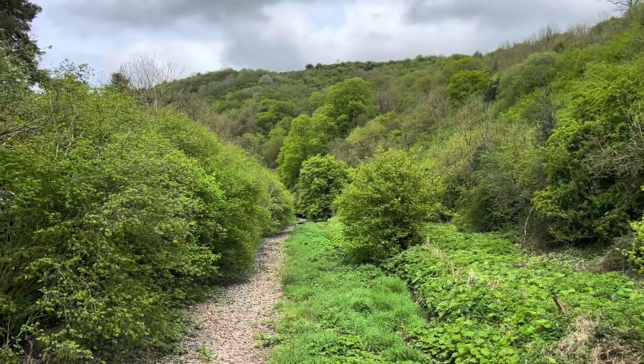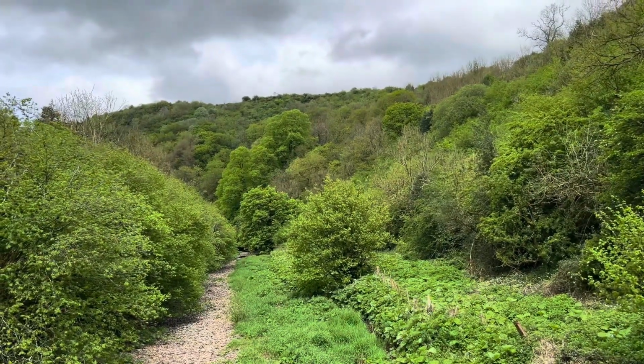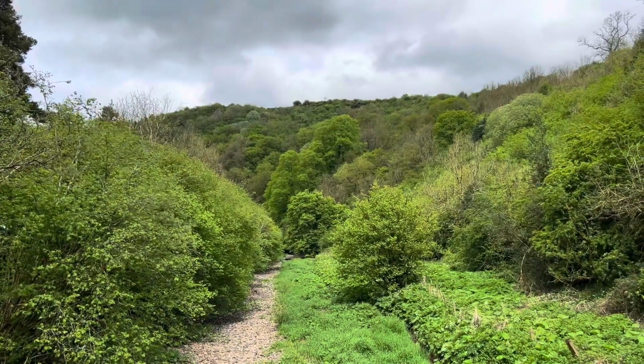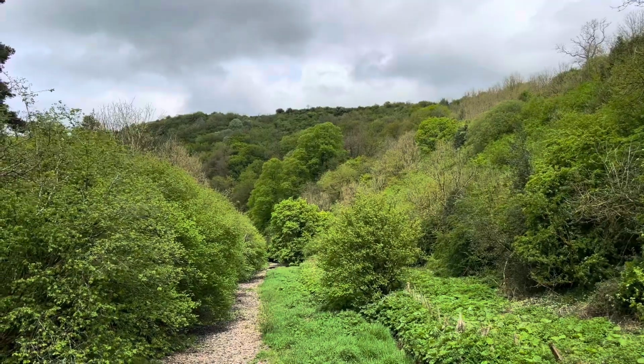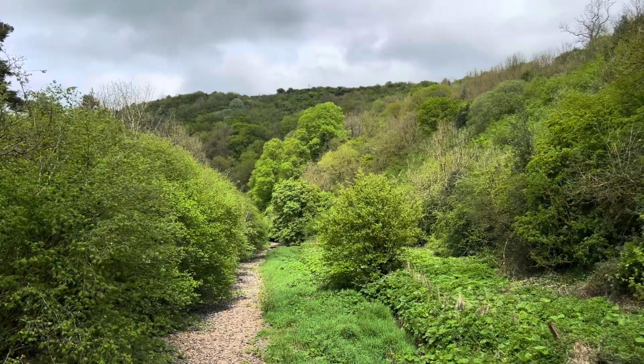The river Manifold is back to its normal status, which is running underground. Although I understand that with all the wet weather we've had not that long ago, it was running above ground, which is very rare.